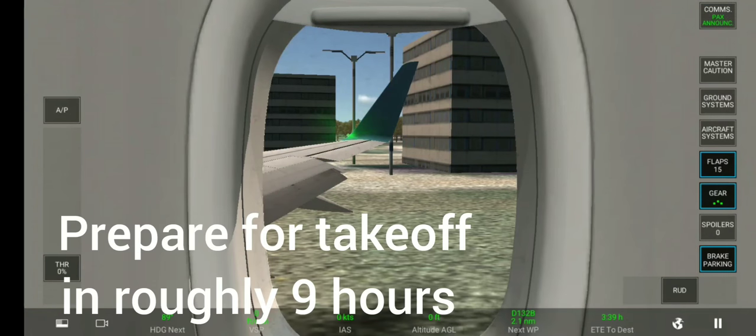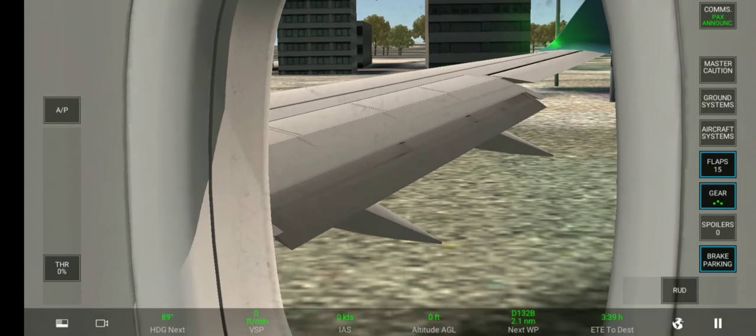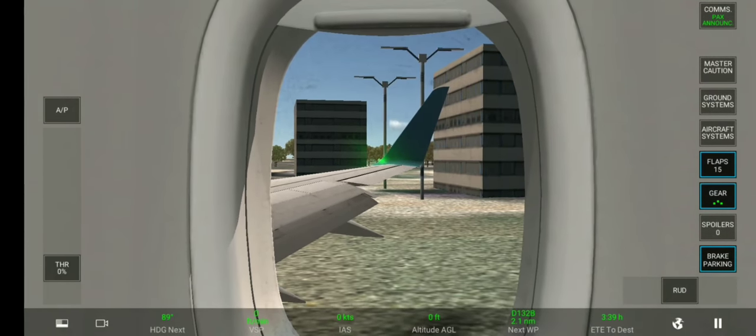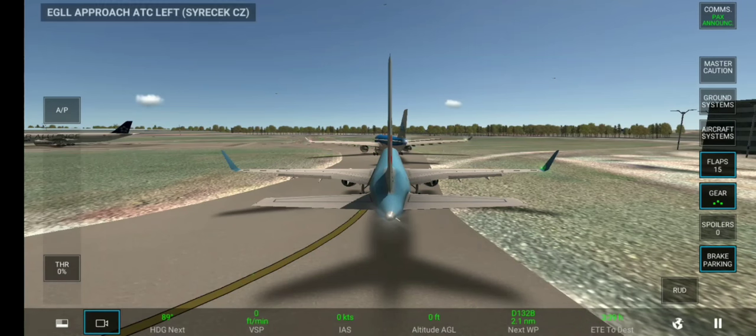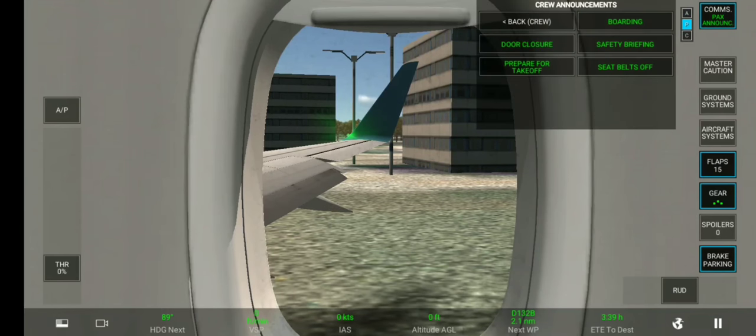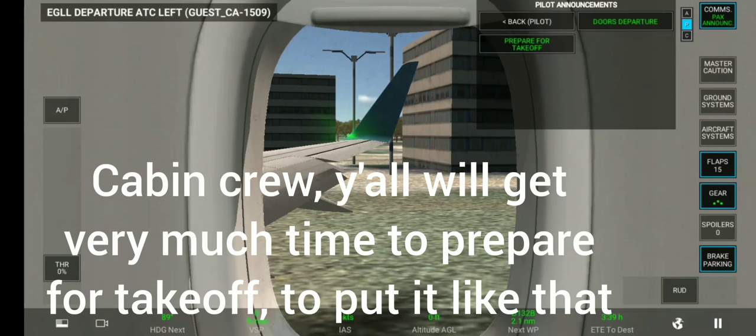Make sure your seat belts are fastened and all baggage is secured underneath your seat or in the overhead compartments. We also ask that your seats and table trays are in the upright position for takeoff. Please switch to airplane mode on personal electronic devices, including laptops and cell phones. Enjoy your flight. Cabin crew, prepare for takeoff.